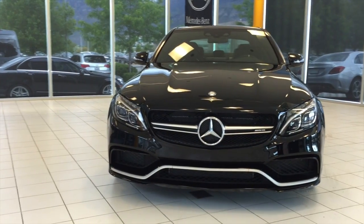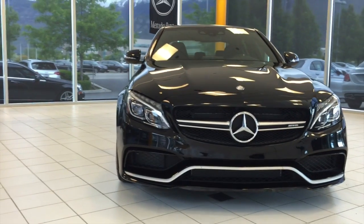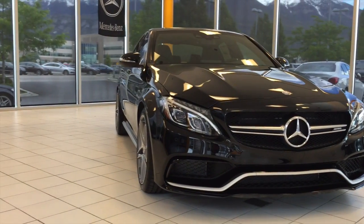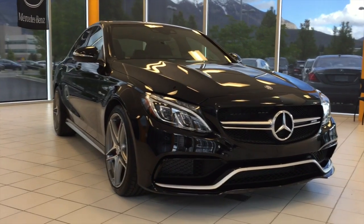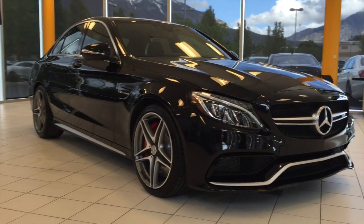Very, very impressed. We haven't had a chance to drive it yet. We just started it, pulled it into the shooting bay. But all things are pointing to just an absolute rocket and an absolute riot with this particular vehicle. So extremely excited about it, and we're excited to bring it to you.